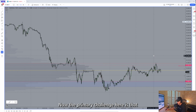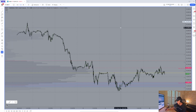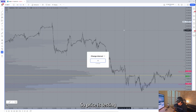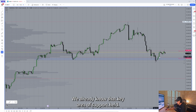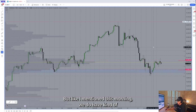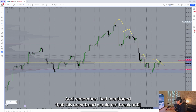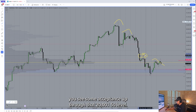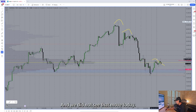Now, the primary challenge here is that we do have time frame misalignment. If I jump back onto the 4-hour chart, price is testing this key area of support. We already know that key area of support held, but like I mentioned this morning, we have a near-term structure that is in a downtrend, right? And remember, I had mentioned that this downtrend would not break until you see some acceptance up through that 20,150 level. That was the discussion from this morning in the live stream. And we did not see that move today.